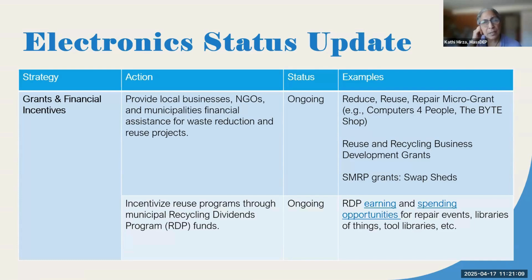I've seen that in some setups in communities, even if they have an electrical setup there. So someone wanting to take an item, say a printer, they could plug it in and test it and know that it's still in good working condition. We also encourage reuse and repair, libraries of things, and tool libraries through our Recycling Dividends program. Those sorts of activities help communities earn points through the RDP grant, and then they can continue to spend the grant dollars that they've earned to do even more in that space. And of course, that can include electronics. As mentioned, we've given micro grants to a few projects related to electronics repair and reuse.